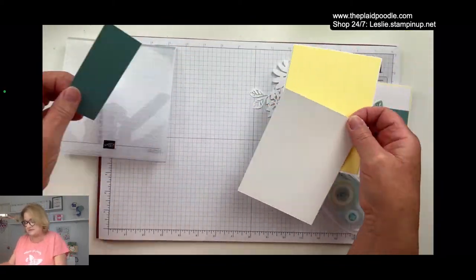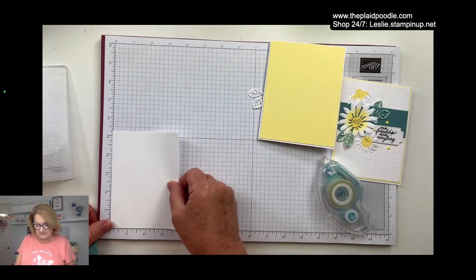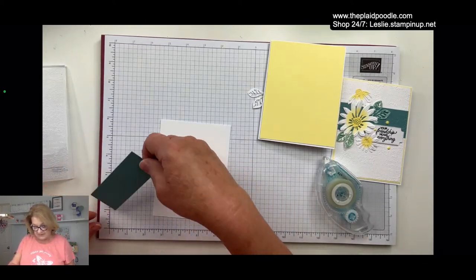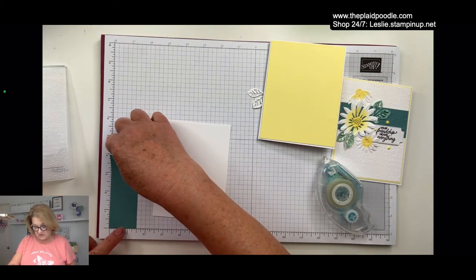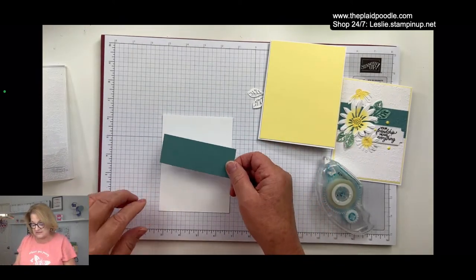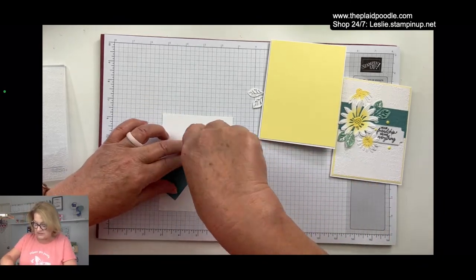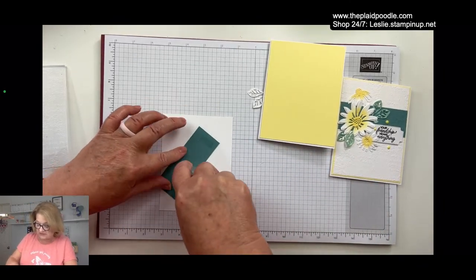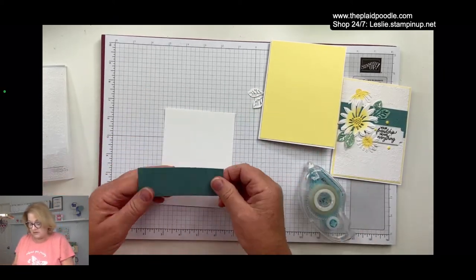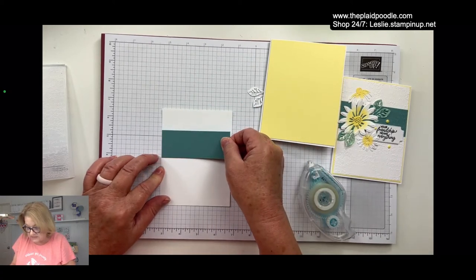I almost panicked. So the next thing I'm going to do is take a piece of basic white, 5 1/8 by 4, and a piece of 1.5 by 4. This is another returning color, Lost Lagoon. I'm going to adhere that to the basic white cardstock that we're going to emboss. So you can emboss through more than one layer of cardstock.